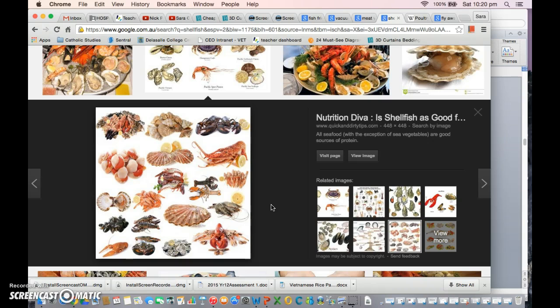You can eat clam. Anyone that's been to the States might have had clam chowder. It's really yummy.